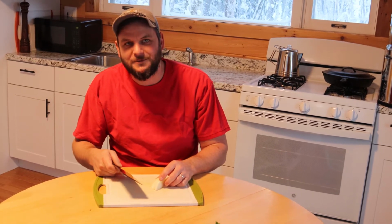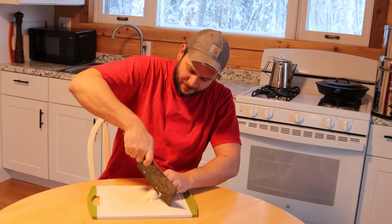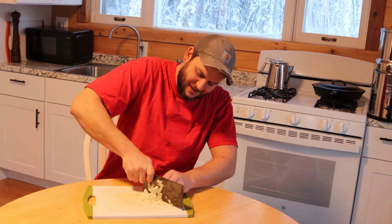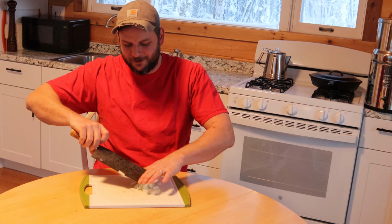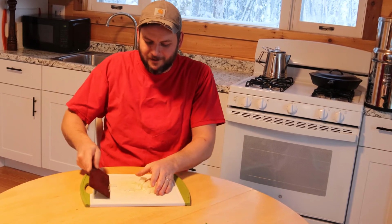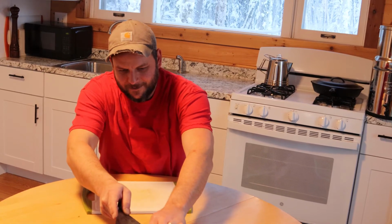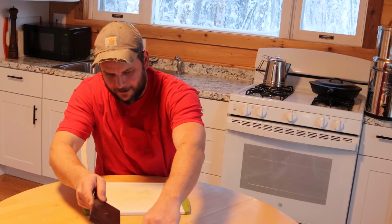We're also going to do some homemade tortillas. We've been making those for at least a couple years now, and once you start eating homemade tortillas, you don't even want to buy the store-bought ones anymore. And it's super simple too. It's just corn flour and water, and then maybe a little bit of salt if you like the extra salt.